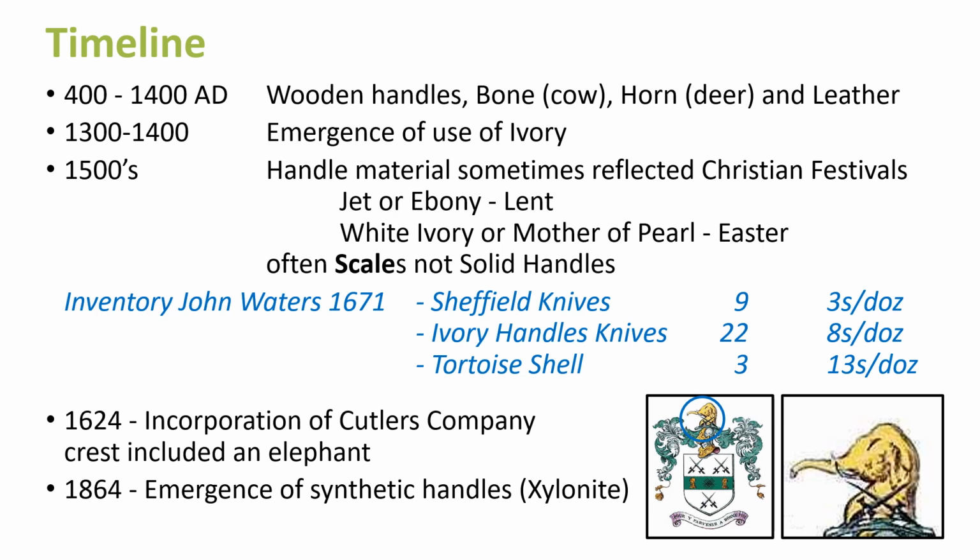Interesting that some elements of handle making were related to Christian festivals. Jet or ebony, Lent. I've got a soft spot for jet because my ancestors came from Whitby. White ivory or mother of pearl, Easter. And the other thing, of course, often it was scales, not solid handles. We'll mention scales a bit as we go further on.